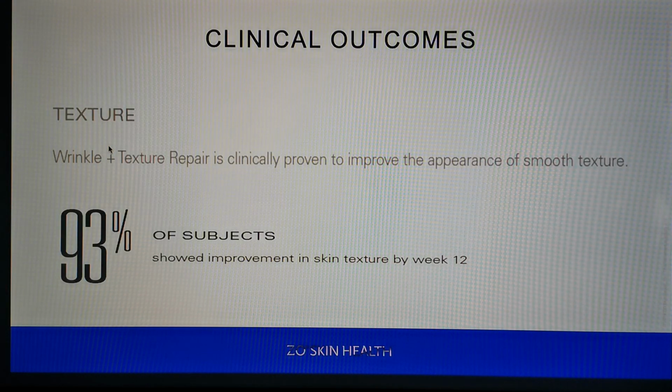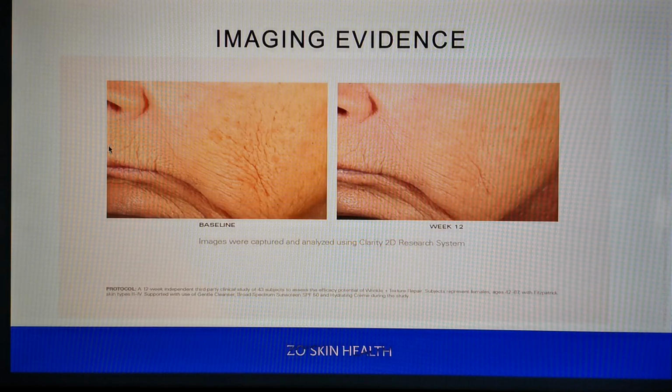Texture, we saw a very substantial improvement in texture by week 12, and I show that as just an additional measure that demonstrates or validates, I should say, what you saw from some of the prior images. And here again is another image that demonstrates the dramatic effects that you can get in a couple different areas.